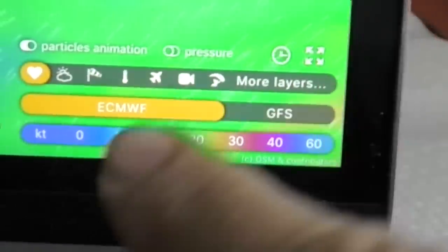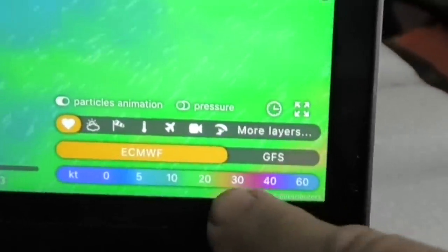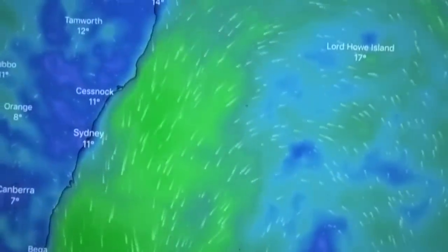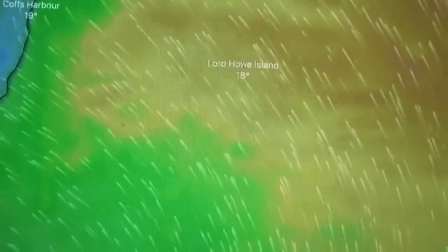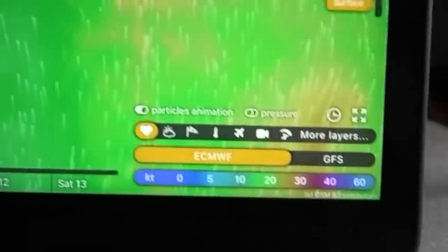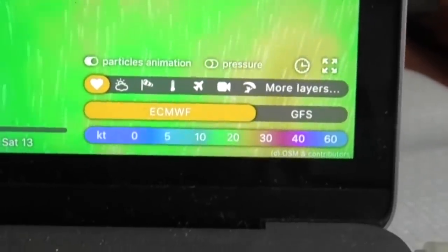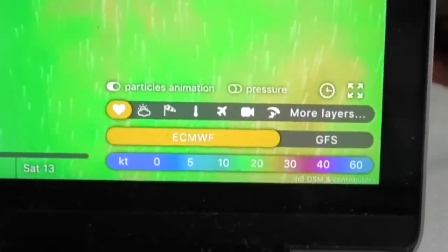And you can see down here is the scale of wind strength. So we've got this green northerly compared to this orange sou'easter. The orange is getting up to about 30 knots by the looks of it. Yep. So punching into a 30 knot southerly doesn't sound like a lot of fun.